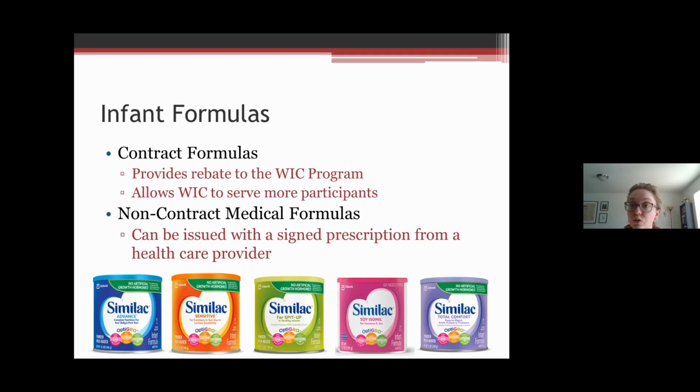And it gives us additional money that we can use to serve more participants and then improve participant services, such as expanding the services we provide or expanding the foods we provide, such as the project we're currently working on of providing frozen fruits and vegetables in addition to fresh. Currently, our contract is with Similac. So if a participant comes into the clinic and they need formula, the formulas that are available to them include Similac Advanced, Similac Sensitive, Similac for Spit Up, Similac Soy, or Similac Total Comfort.